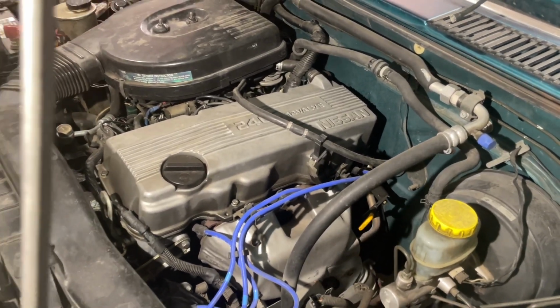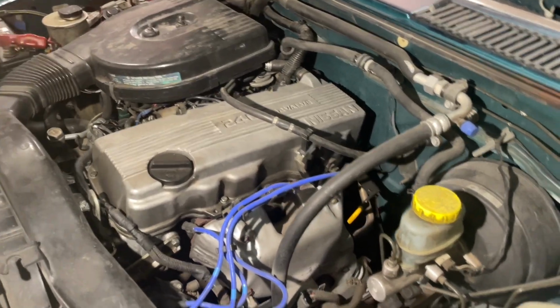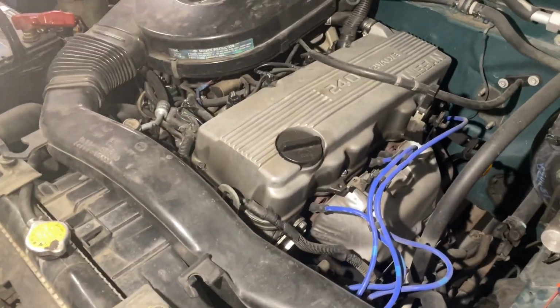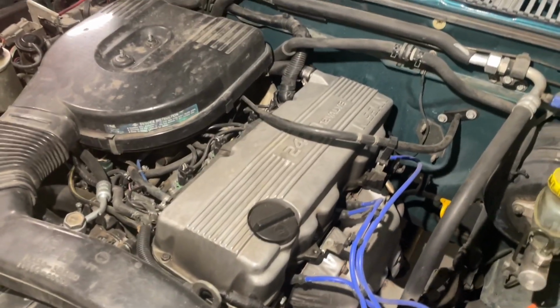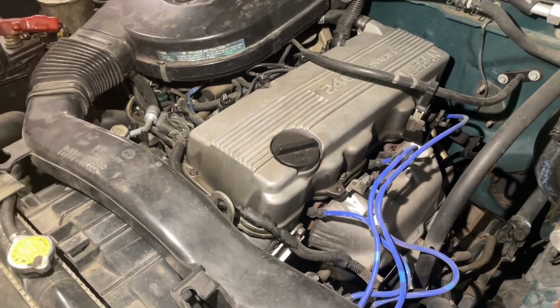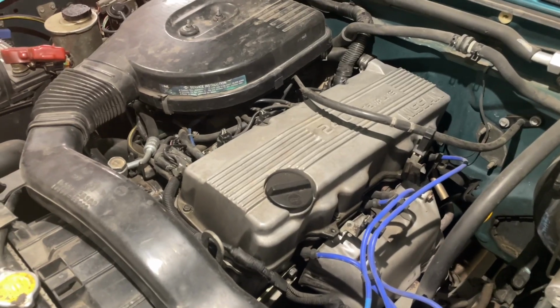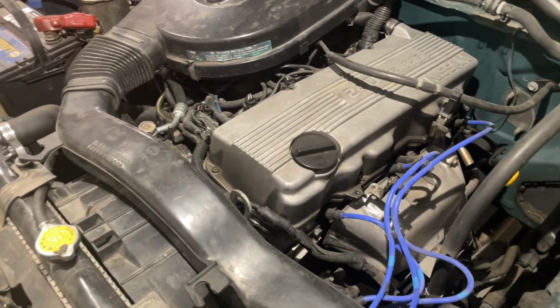Well, one, it had the timing chain rattle, which was the big red flag for me. I fixed my timing chain on this one recently, and that rattle's gone. There's no more timing chain rattle. So to drive that Frontier and have to deal with that again, no way.